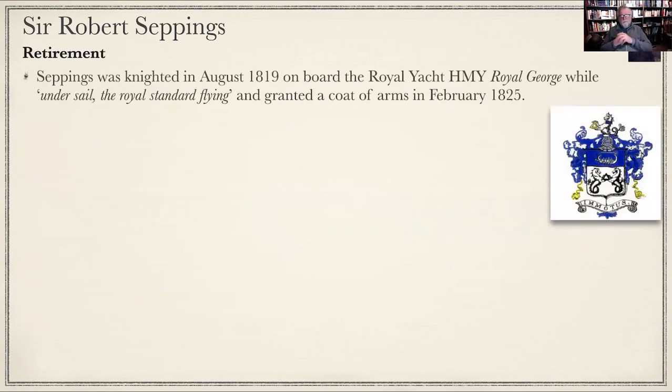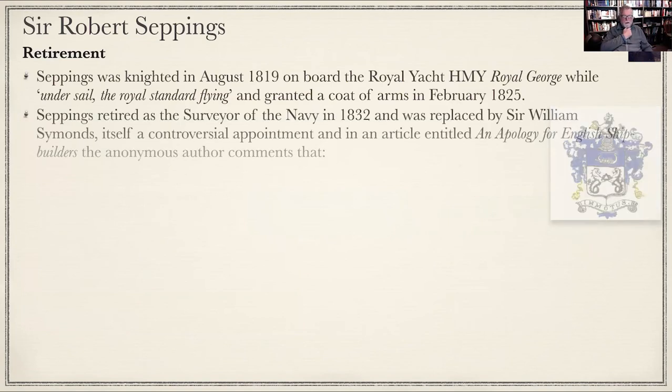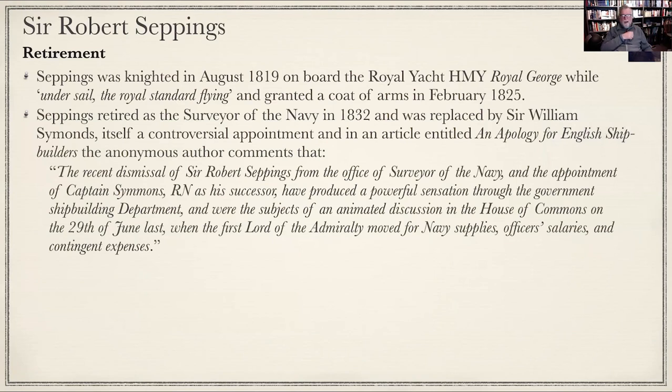Anyway, Seppings was knighted in 1819 and granted a coat of arms. And he retired, perhaps not of his own volition, in 1832. And he was replaced by Sir William Simmons. And this led to questions in the House, and articles were written about the appointment of Simmons and his dismissal. And as it says here, subjects of an animated discussion in the House of Commons.